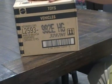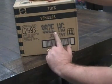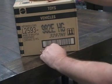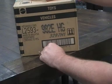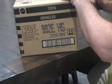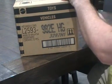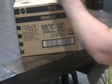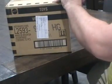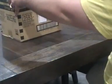So finally my E-case has come out of America. It is the US carded E-case, not 99A, it's 982E. That's the case code there, HG. Fingers crossed we get a super, as always. That's the real hope every time you open one of these boxes. Whether it's international carded or US carded, a super's a super, and we'll take it either way if we can get it. So here we go with the unboxing, and fingers crossed we get a super.